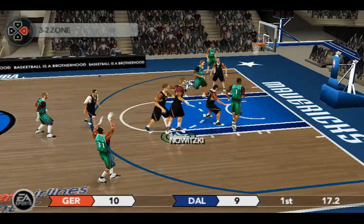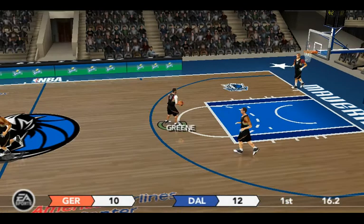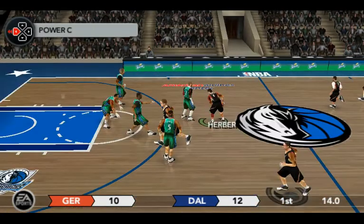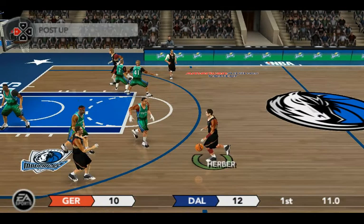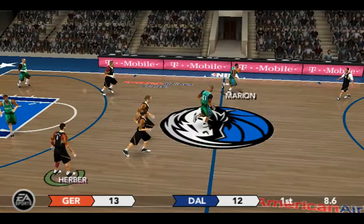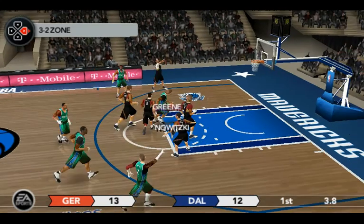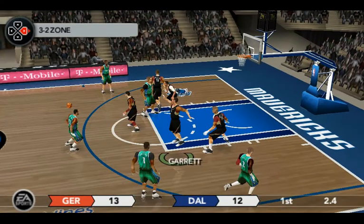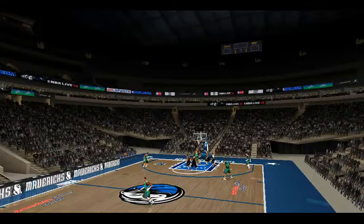Kid looking for the open man. And Sean Marion showing the outside touch. Steve, I would have to say that Sean Marion has one of the most unusual releases in the history of the NBA. Well, I think that's fair to say, Marvin. I think it's also one of the reasons he's a little inconsistent with the shot. The right elbow really flares out and kind of shoots a little shot put from his forehead, but he can get it going at times.